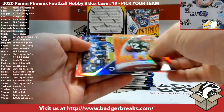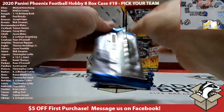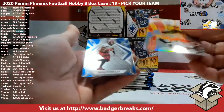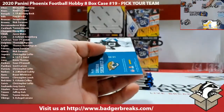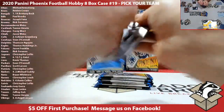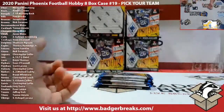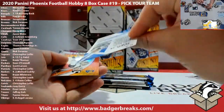Fulton Silver. Joe Namath out of 99 Bronze. Clyde, rookie. He definitely cooled off quite a bit. Clyde did. Pink Raekwon Davis, Dolphins. Chenault, jersey relic out of 35. Frank Clark, teal. Derwin James, purple, out of 35.